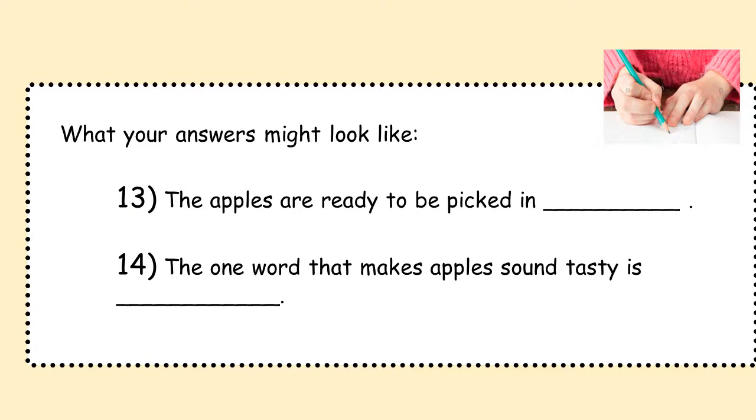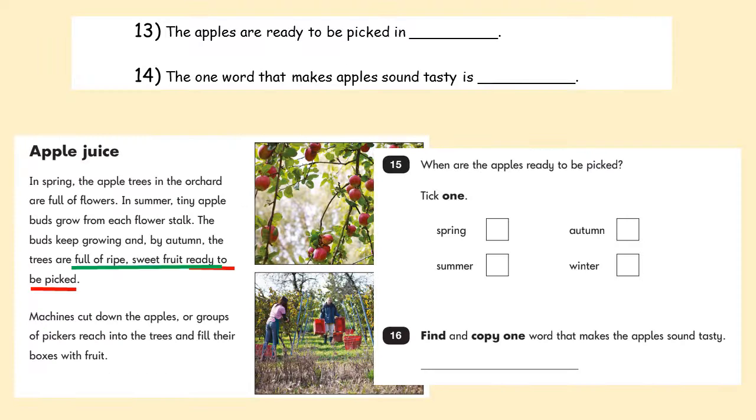Okay, so our answers. You haven't got the sheet unless you've printed it out. So what your answers might look like: the apples are ready to be picked in, and then you fill in the blank. And then the one word that makes apples sound extra tasty is, and then you fill in the blank. So let's take a look. You can see here you've got your sentence stems at the top. Let's have a read of our questions and see if we can find our answer.